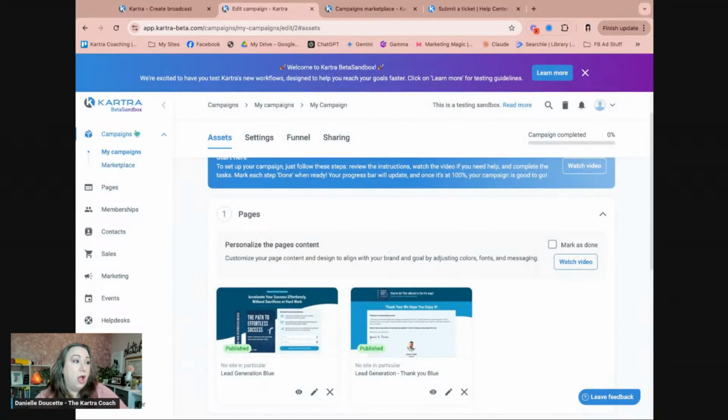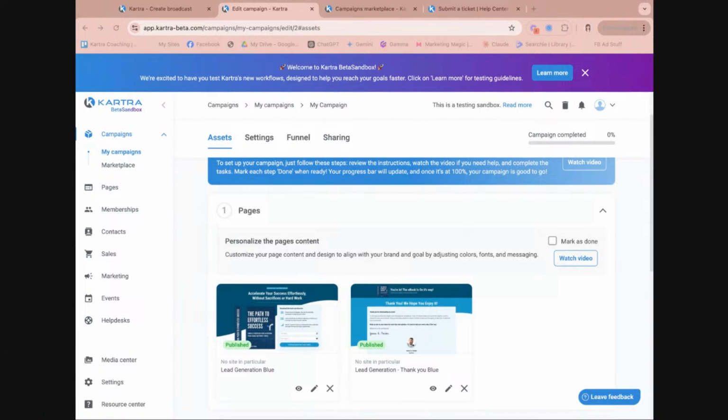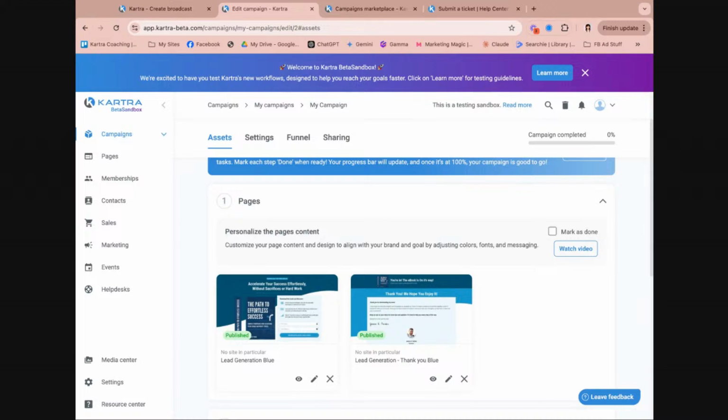Okay. So on the left-hand side, you'll notice that the sidebar is going to be different. Things are in a different order than they are currently, and they've been consolidated a bit here. Okay. So over here on the left, we've got campaigns at the top, and that kind of makes sense now that we see that Kartra really wants somebody to get in and have something to start with, not just starting from a blank slate and trying to go find where something might be that they can use that's put all together. So campaigns is at the top.